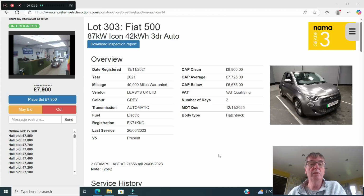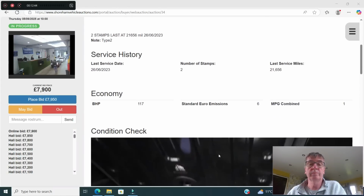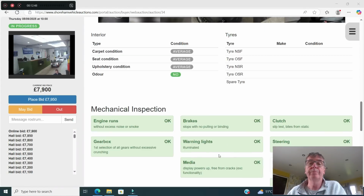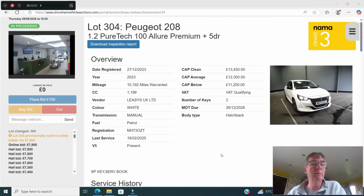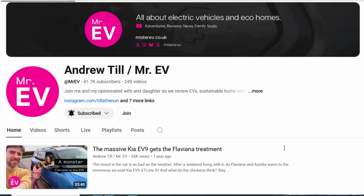7,850. Nice looking thing. I like these. I used to convert the early Fiat 500s to LPG back in the day. Great little cars. Bit of style. Yeah, I like these. Anyway, come on, don't lose out. What's provisional 7.9? Right then, if Flaviana is watching this, that's Andrew Till's wife. Mamma mia, another Fiat 500 della prima.